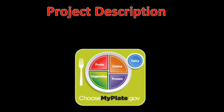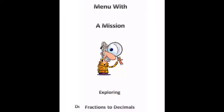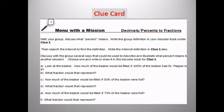The material was divided into 3 main topics: converting from fractions to decimals, converting from decimals to fractions, and converting back and forth between decimals and percents. For each topic, I designed a set of clue cards and a decoder book that the student groups worked through to complete the learning. Groups chose which topic they wanted to start exploring. Upon completion of one topic, the group chose the next topic. They completed that set of cards and then moved to the third topic, which completed the process. Upon completion of all 3 topics, each group created a short video to summarize what they had learned.